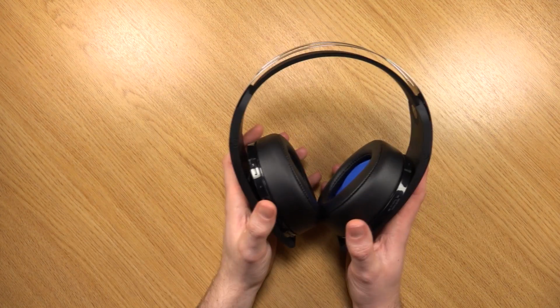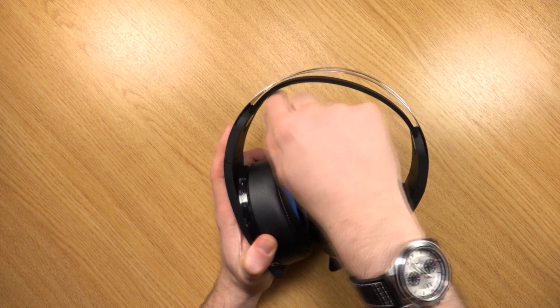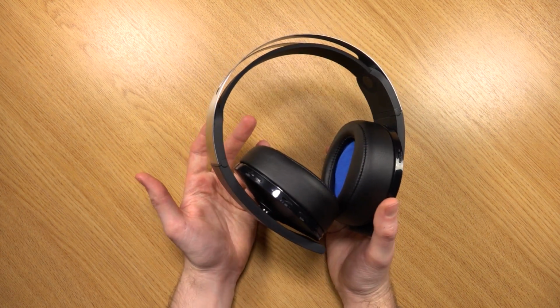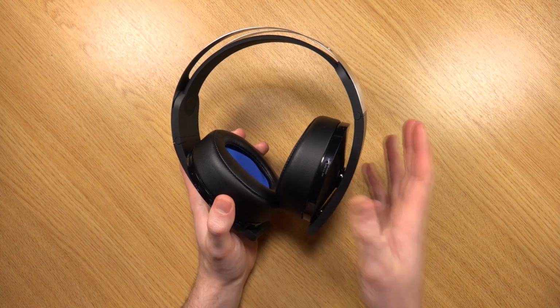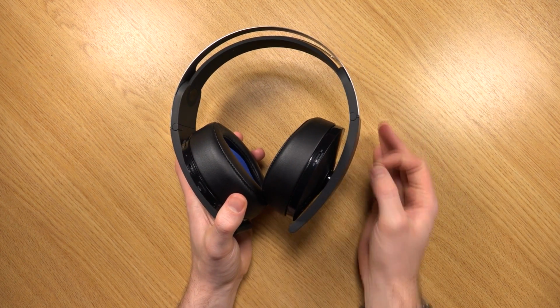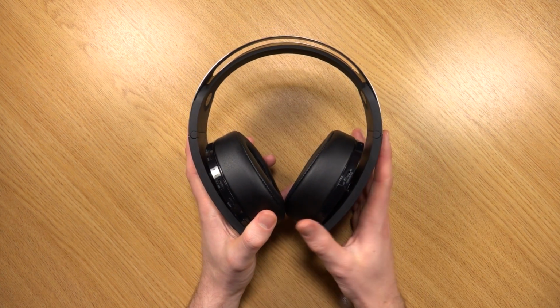First of all, comfort. These are extremely comfortable to wear. Surprisingly, this band here, which doesn't look like much, adds a lot of support, and in conjunction with the soft ear pads it makes this a very comfortable headset to wear. Do bear in mind that there may be a pinch at first, or maybe a couple of times when you wear it. I think it's going to take a little while to loosen up, but when I felt a little bit of a pinch after an hour, it wasn't unbearable to the point where I had to take it off.